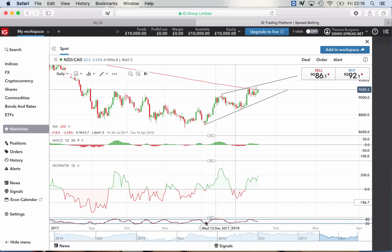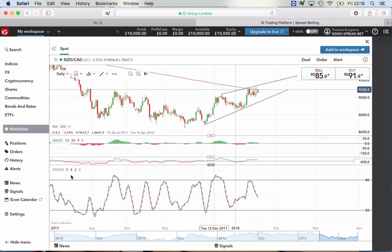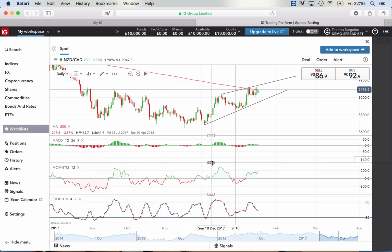All right. And then I've got my stochastic. I've adjusted my stochastic to the following settings just to make it a bit smoother and a bit more readable. I'll go into when the stochastic comes into play, but it doesn't come into play on the daily. Well, it can come into play, but I don't choose to use it personally. So we're looking at these two indicators here: my momentum and my MACD, but only using the histogram.